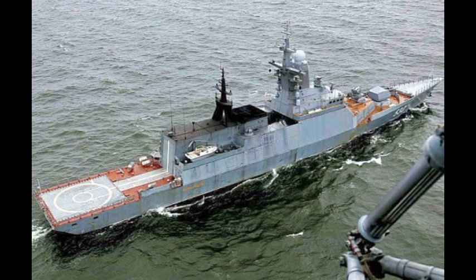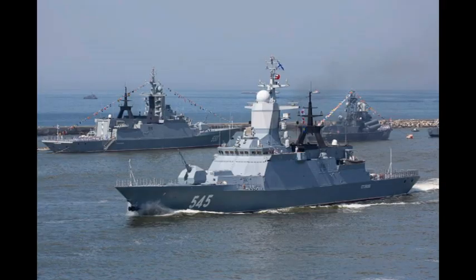And on the 26th of March 2020, HMS Tyne was sent out along with HMS Kent, Sutherland, Argyll, Richmond, Mersey, Echo, Tidespring, and Tideforce to escort the Steregushchiy herself and her two sister ships, possibly Stoikiy and Boikiy, along with two Admiral Grigorovich class frigates and two Ropucha class LSTs.